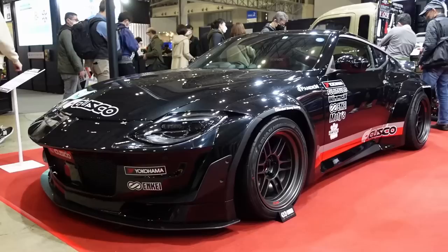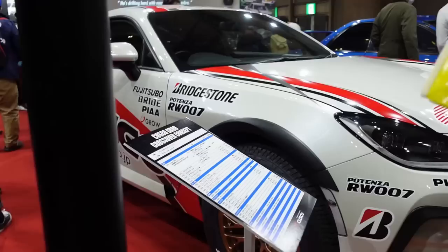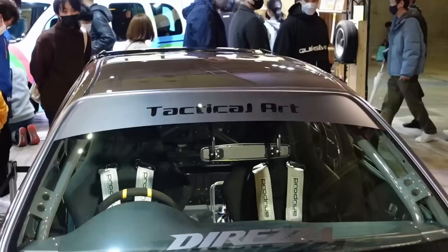Cusco with another Pandem Z. These might be the new RPF ones, RPF1Rs or something like that. Next to a very rally spec, look at these tires. Rally spec GR86. It's got some PIAA light bars on the front, and it's not on jack stands. It's high. We've finally found the Tactical Art EK9.